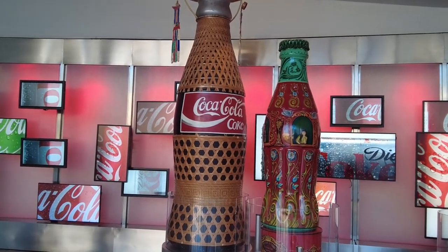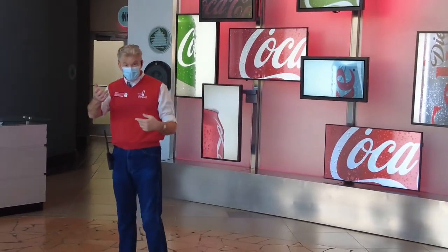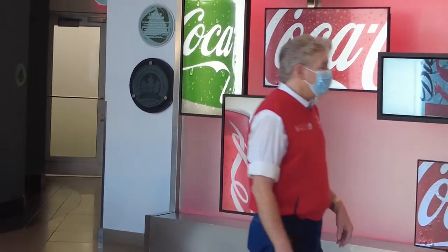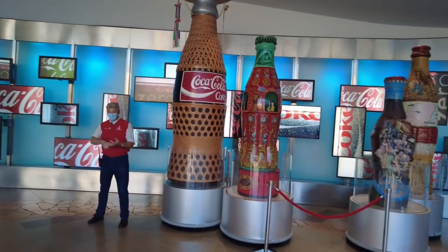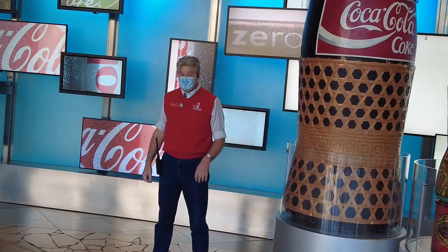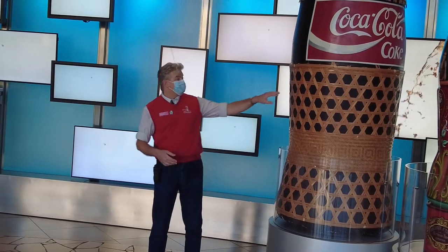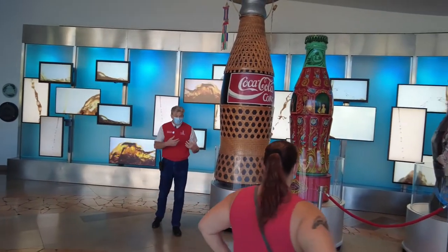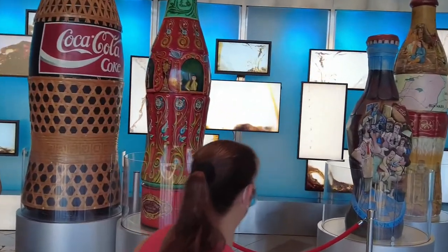Here's why. During the 1996 Olympic Games, which we had here in Atlanta, some of you might remember we had the Summer Olympic Games here in Atlanta in 96. What we did was we asked artists from the countries that sent us athletes to participate in the Olympic Games, we asked them to create customized Coke bottles that reflected their country's history and culture. And we got 75 different Coke bottles from all around the world from various countries participating in the Olympic Games.